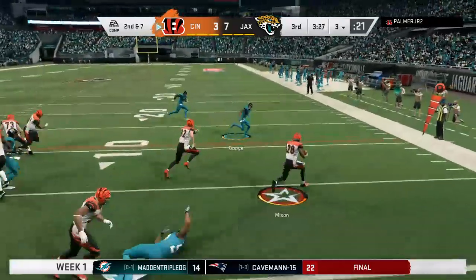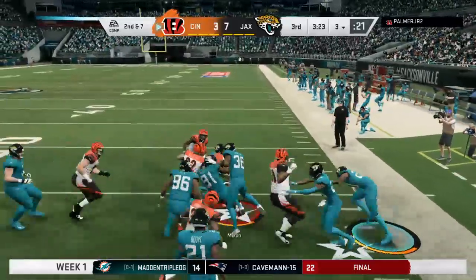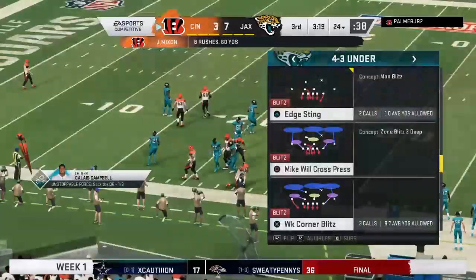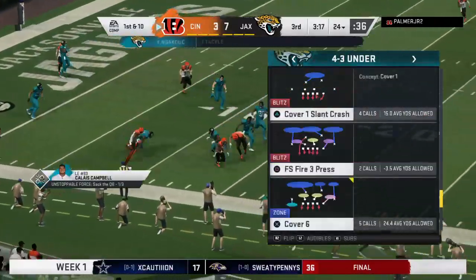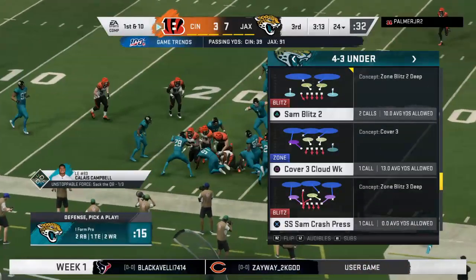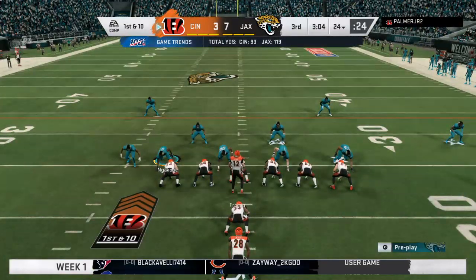Again, it's Mixon. A nice little juke. And he's going to get this up to the 24-yard line. That one a gain of 20 and a first down. Coming in, he really liked his chance of having a big year based on a terrific offseason. And runs like that on opening weekend, sure that he's right.